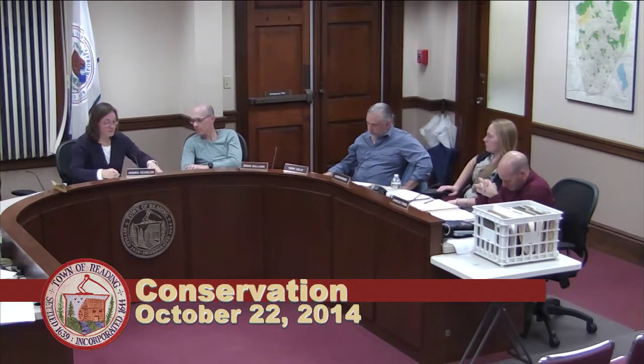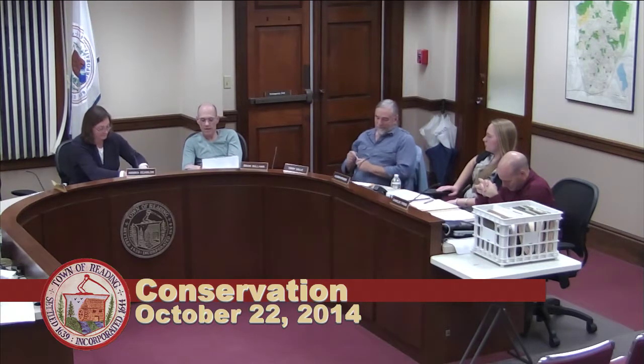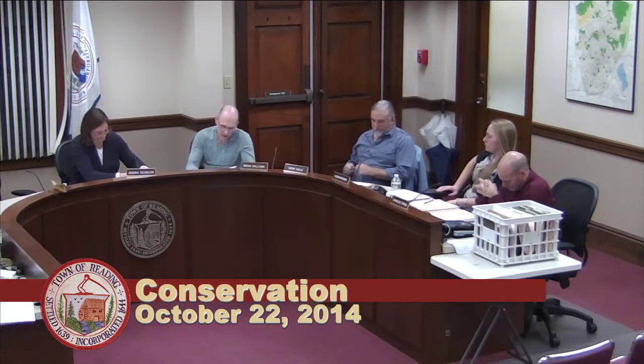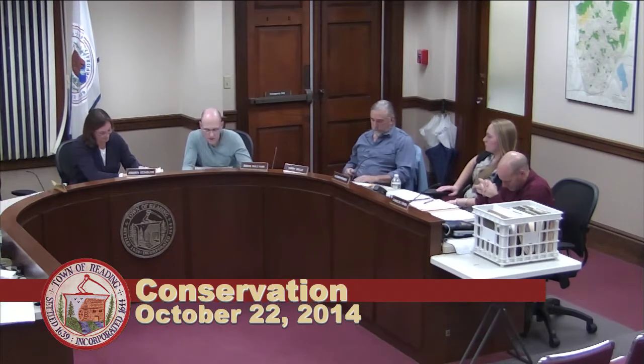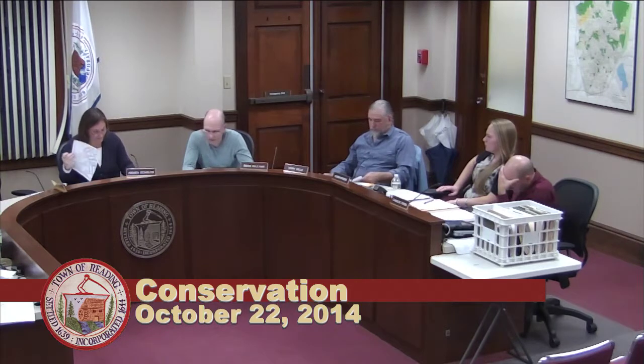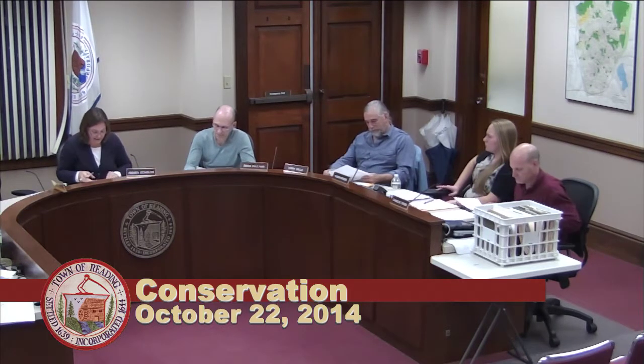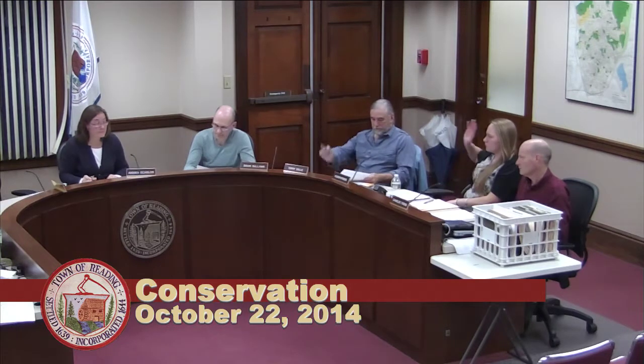Do we want to? Well, why don't we move? Yeah, go for it. Read my mind, make a motion. So I make a motion that we approve the boardwalk renovations as described, as shown on the map and described on the paragraph that's on the back of the map. Okay, I'll second that. All those in favor?